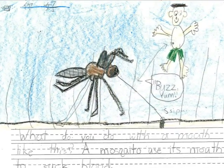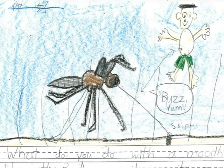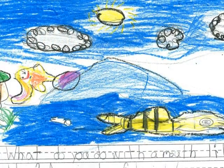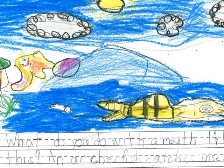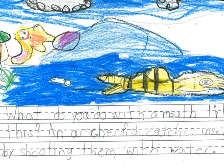What do you do with a mouth like this? A mosquito uses its mouth to suck blood. What do you do with a mouth like this? An ostrich catches insects by shooting them with water.